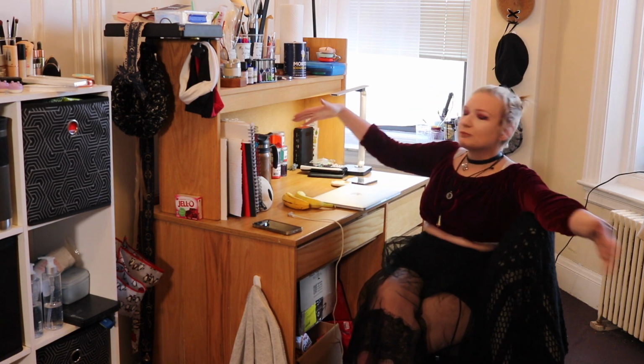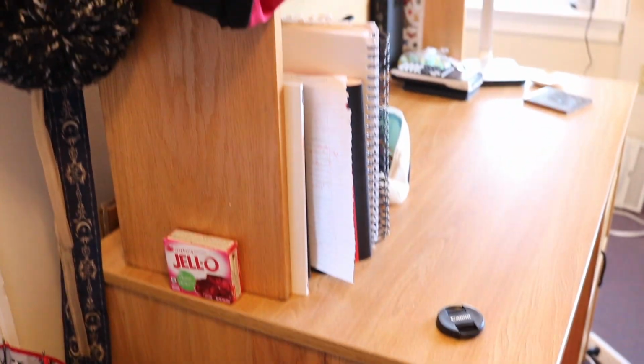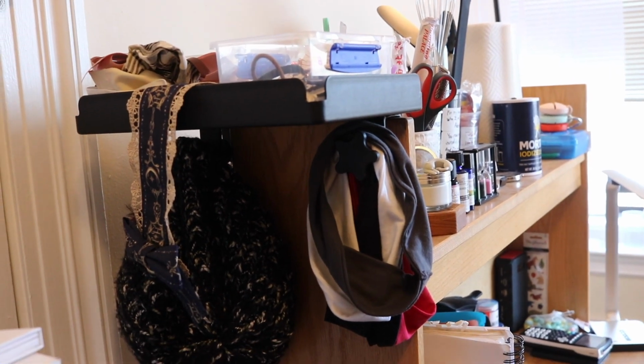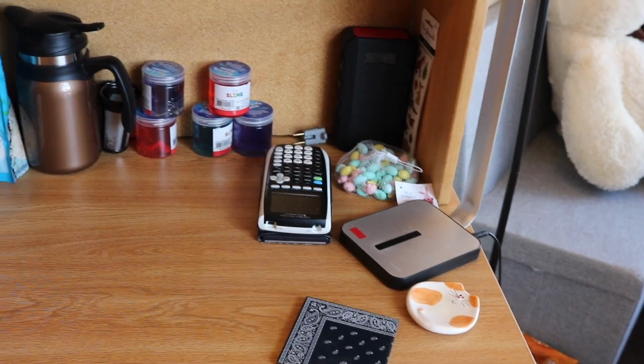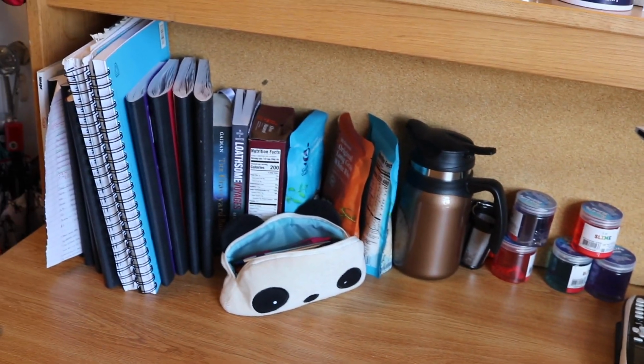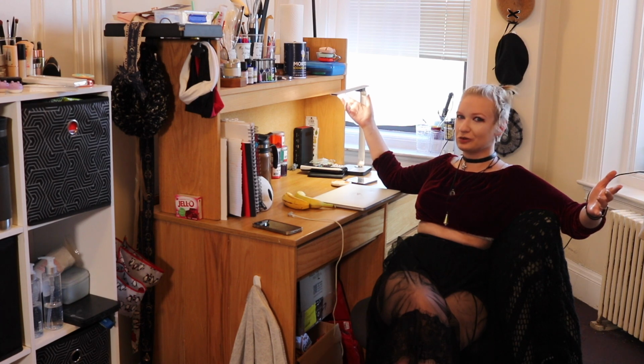And then we have my desk here. I have this little thing that has hair accessories hanging off of it, and my hats and headbands. I have all of my books and then some food and some slime. Also, they have this stupid school lamp. It has USB ports in it, thankfully, but it's just not that great because the neck isn't adjustable and it makes it really annoying.